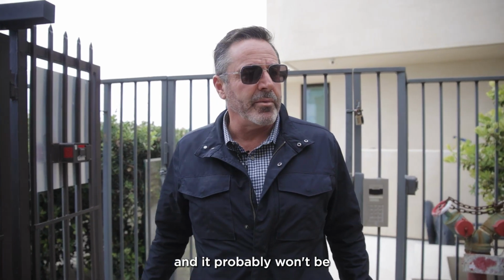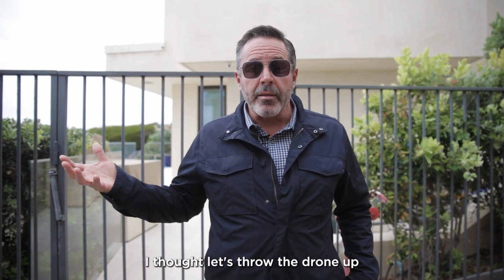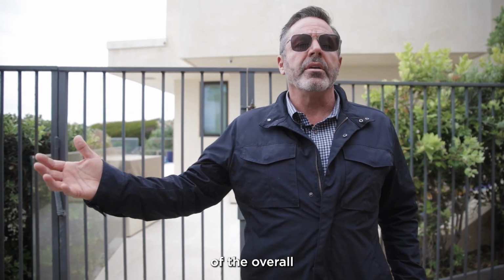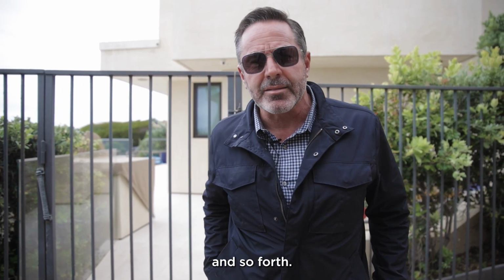It's tough to get, and it probably won't be a great video shot, but essentially you have 2 points of direct beach access from Lagunita. Since we can't get in the gate, I thought let's throw the drone up and take a video of the overall community of Lagunita, and then it'll show you the relative beach access and so forth.